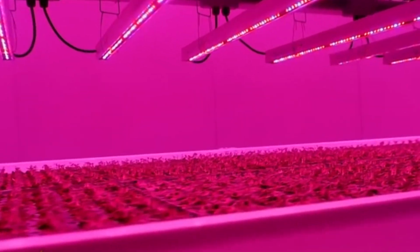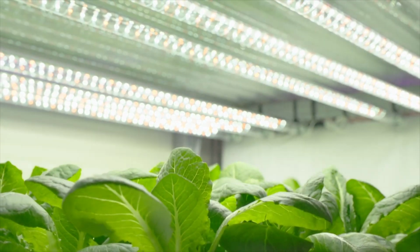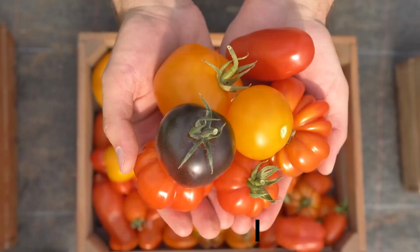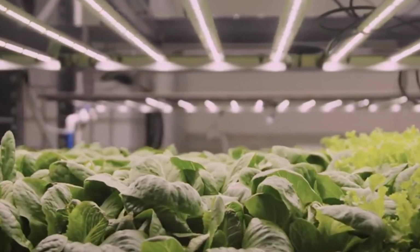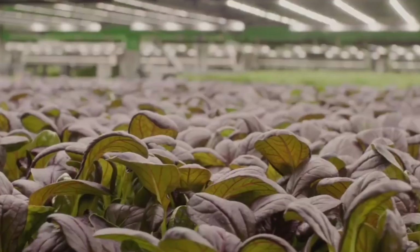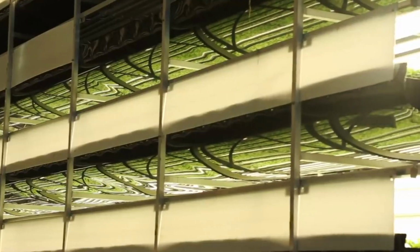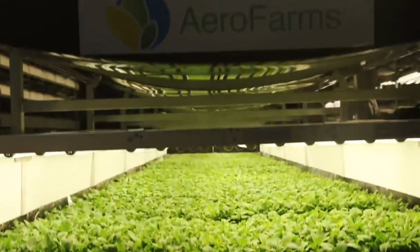LED lamps produce light when an electric current passes through a semiconductor. A wide range of crops is grown indoors with LED lights, including leafy greens, tomatoes, and herbs. The reason for their popularity is simple. Firstly, LED lights generate less heat than HPS grow lights, which allows growers to stack more levels of crops, maximizing yield and maximizing the output of their vertical farms.